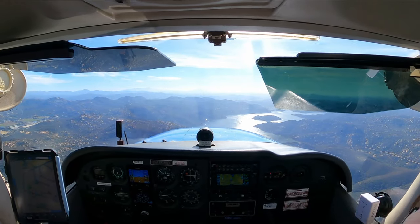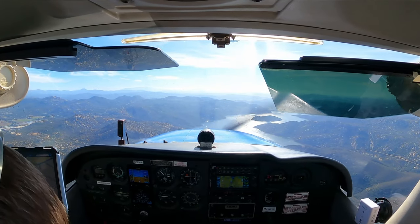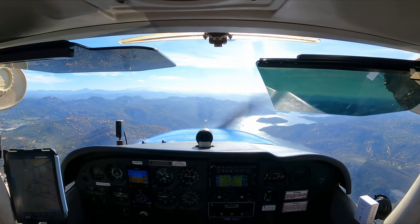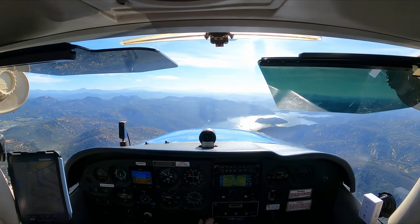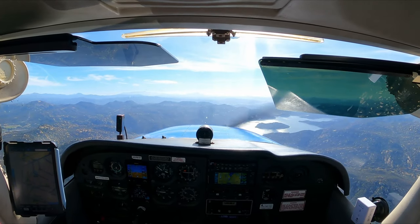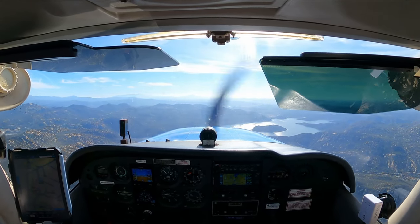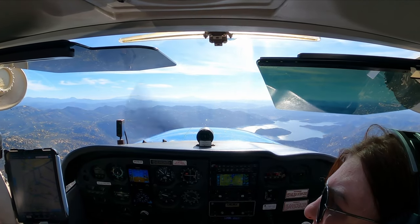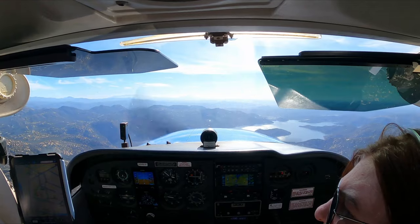So we're heading back to Gillespie. We'll need to get their ATIS again, but we probably still have it, India. Given that it was not too long ago. Yeah, probably. It changes 45 minutes after the hour, so we're good. Okay. So request a full stop landing. Yep. Taxi back or no? Yes. Full stop landing, full stop taxi back, got it.